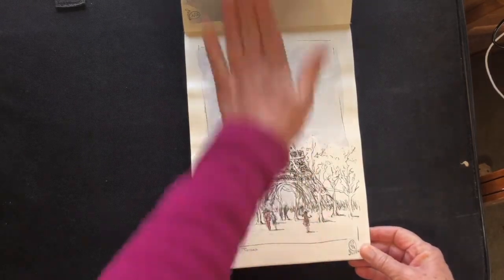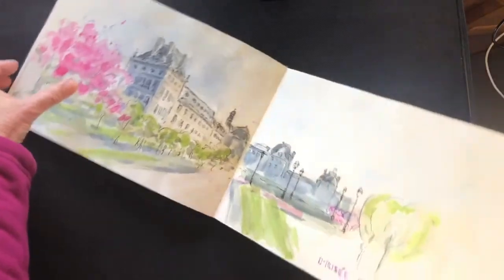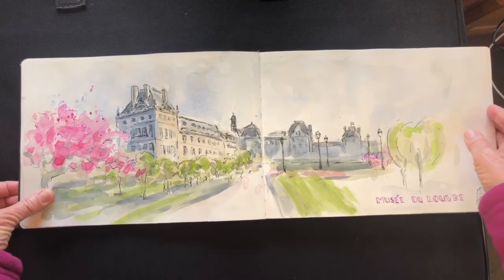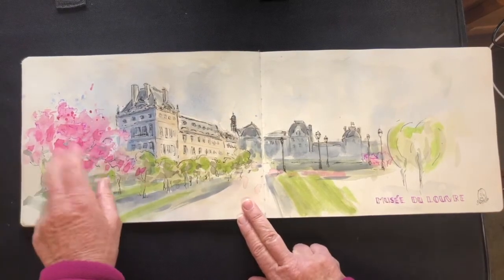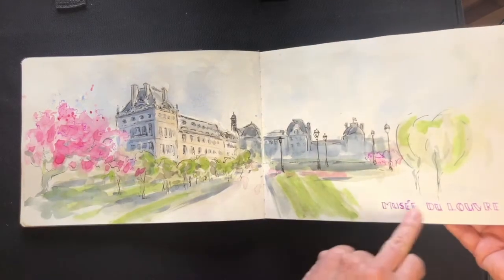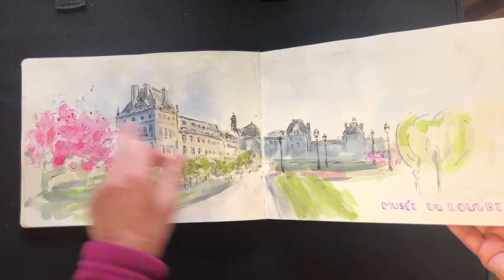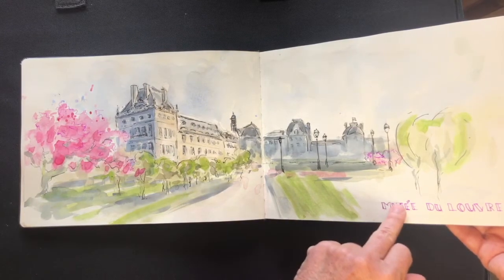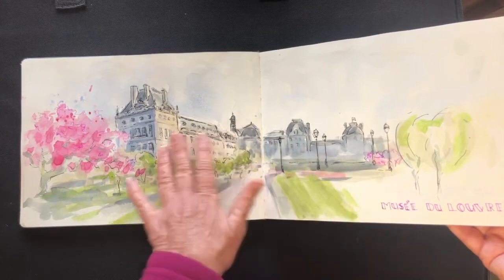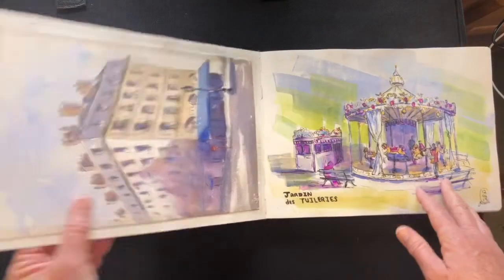This was the Eiffel Tower, looking up, so it looks slightly foreshortened. You can see I like my pen and ink. The Louvre and the beautiful spring blossoms that they had at the time. And here I've been trying out different inks. The only thing is they're not waterproof. It's a pinky color, and I think I bought an orange as well, using them with my fountain pen, but the inks weren't waterproof.